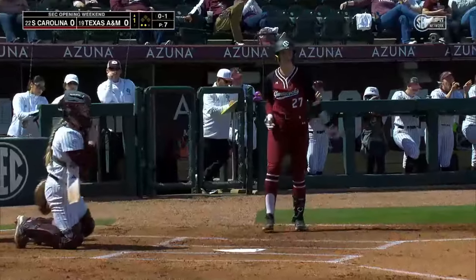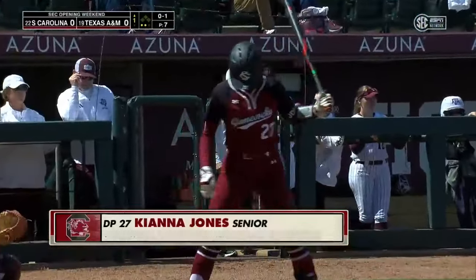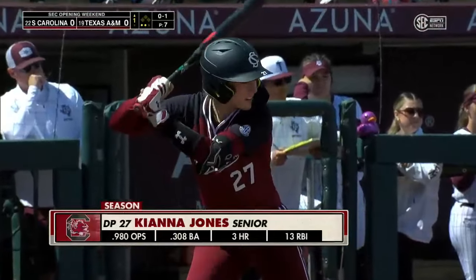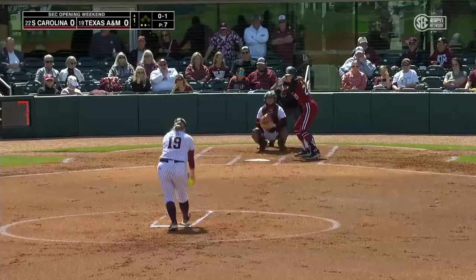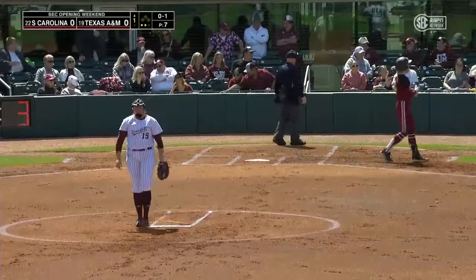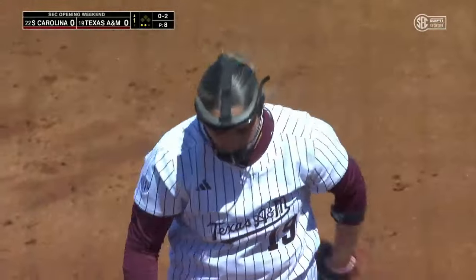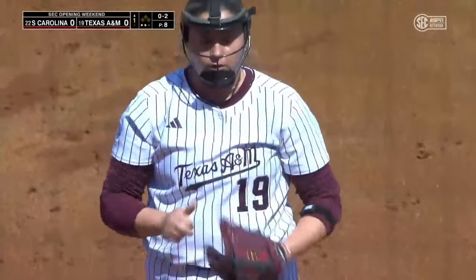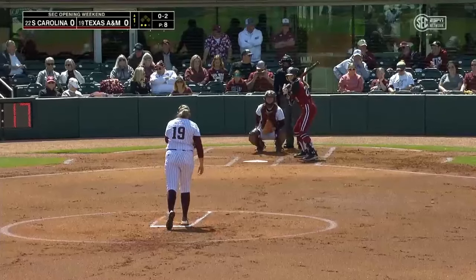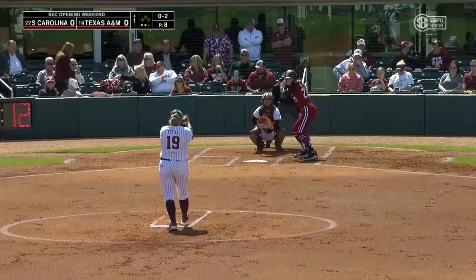Kiana Jones, the designated player, watches the first pitch for strike 1. And a redshirt senior from British Columbia, transfer from North Carolina where she spent 2 seasons. Played for Donna Papa, who was the longtime North Carolina coach, now retired, but coached Bev Smith as a player, coached her as an assistant coach. So obviously a connection there for Kiana Jones to make her way to South Carolina.